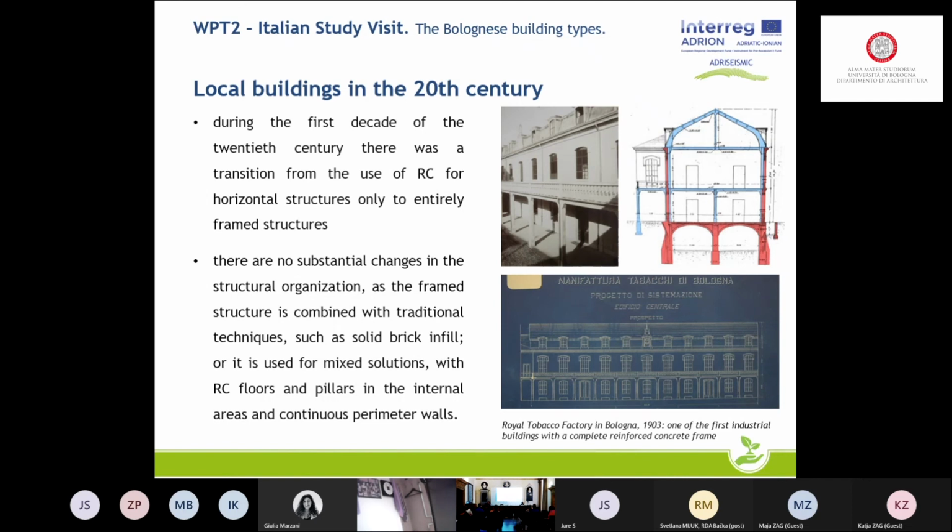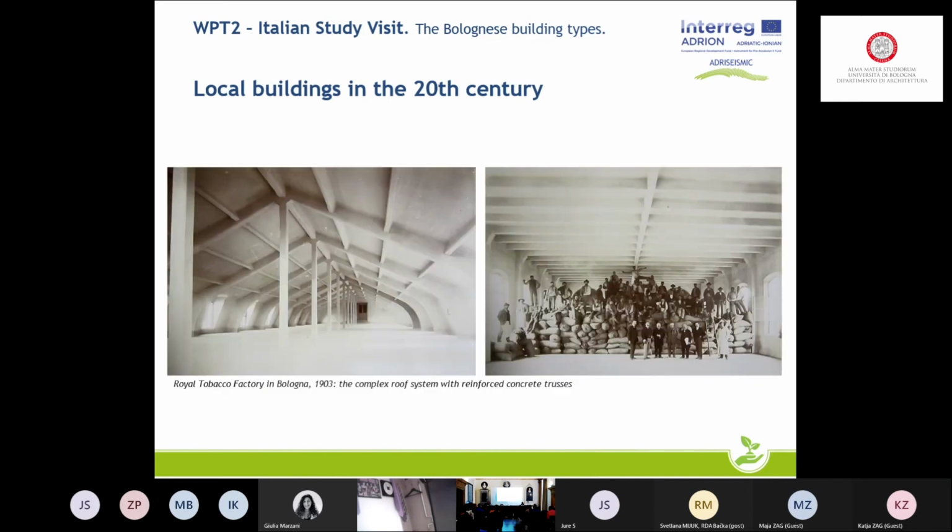Of course, also floors were made with reinforced concrete. And these are a few pictures inside this building, at the floor under the roof and the lower floor, showing how this construction solution permitted to have large spaces without any support inside, to be used for the tobacco activities. This building does not exist anymore, unfortunately. It was demolished after the Second World War.